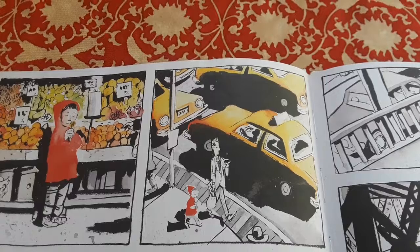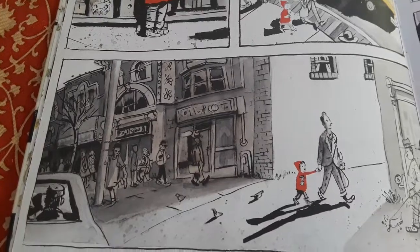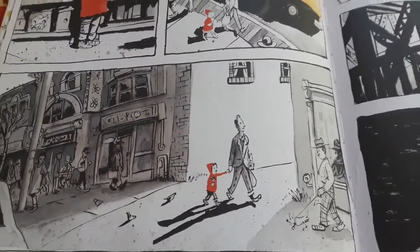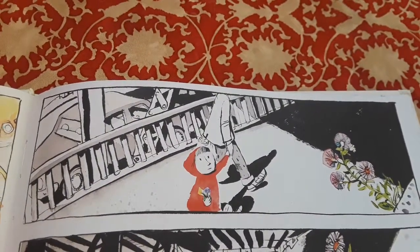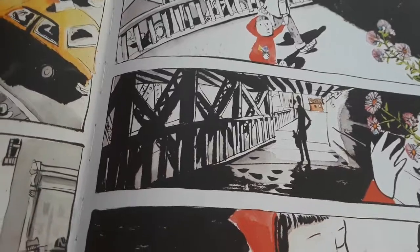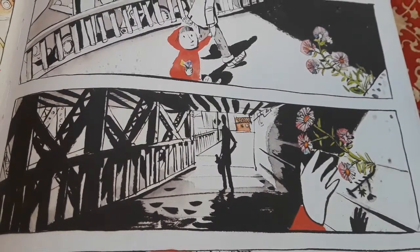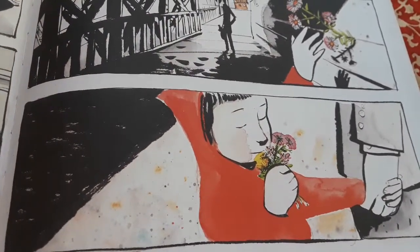Look at all those taxis. I bet that's a noisy street. Keep on walking, holding her papa's hand. She's got her dandelions. Look up there. What does she see? She sees some more flowers. Those look like they're growing out of the bricks on the side of the wall there. So she reaches up and picks them. They smell so good.